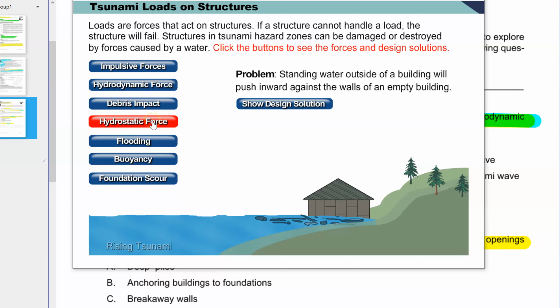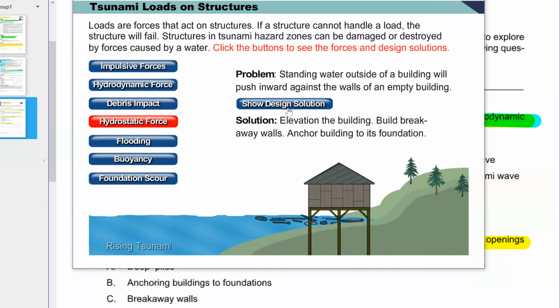Now, the hydrostatic force, this is the one where there'll be more water outside the building, and it will crumple your house essentially. So what can we do? Elevate the building, breakaway walls again, and also make deep anchors into the bedrock.